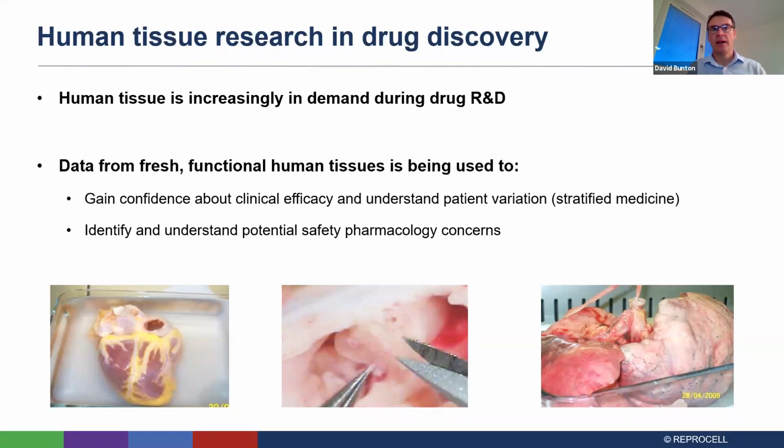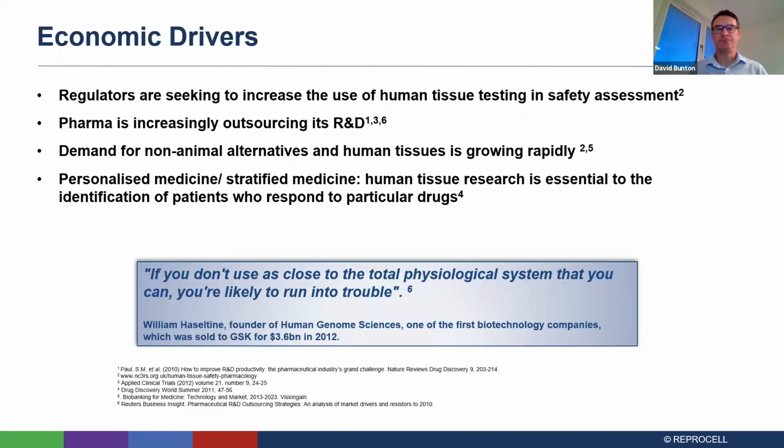But as we know, most testing is still done in cell lines and in animal models, and there are a number of reasons for that. However, there are drivers towards increased use of human fresh tissues. Some of the key drivers are shown here. Regulators are seeking to encourage the use of human tissue testing.